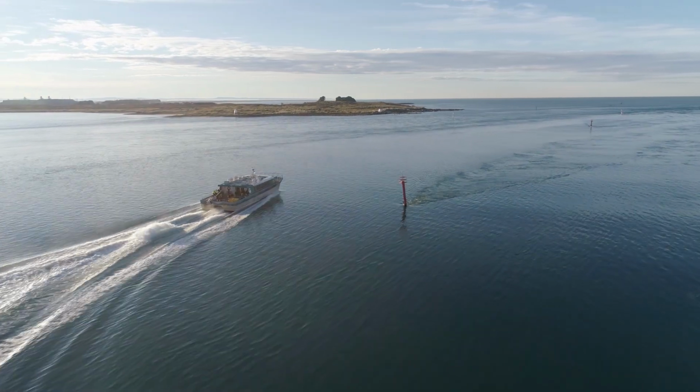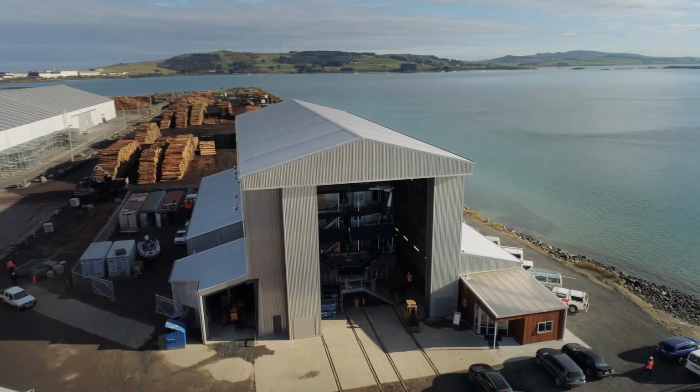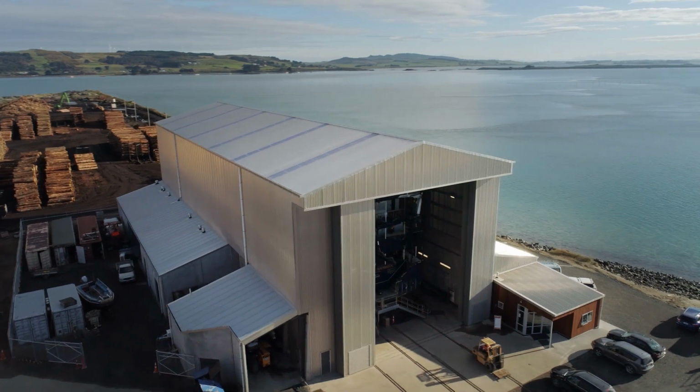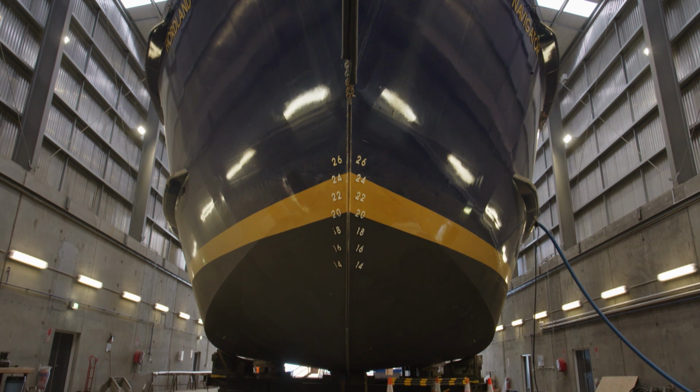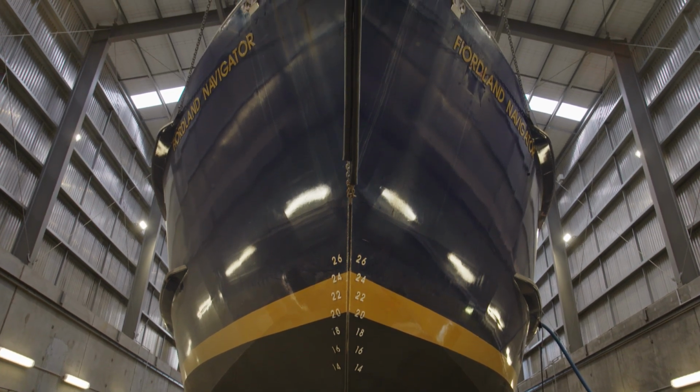So we had to have something that was fit for purpose to be able to look after all of that and be able to go to prospective clients in the future and say, come and have a look, because this place is tailor-made to get your boat done.